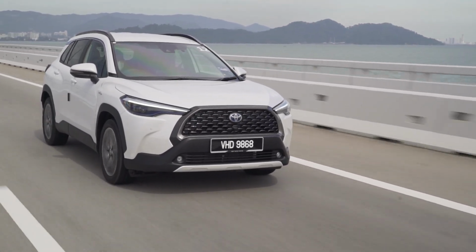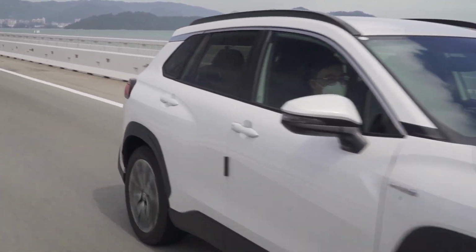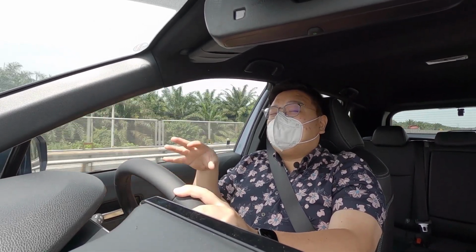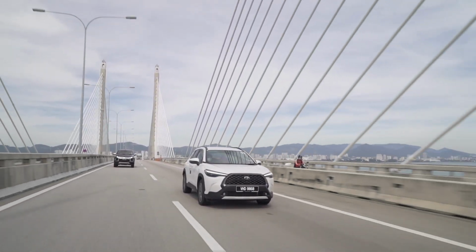This is leagues ahead of its competitors, the Proton X50 and the Honda HR-V, both of which I'm very familiar with. Like I said, I drive an X50 myself, and my brother used to have a Honda HR-V, so I am very familiar with both of those models. Compared to those two in terms of ride comfort alone, this is miles and miles ahead.